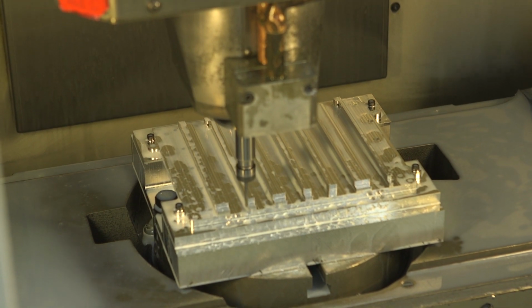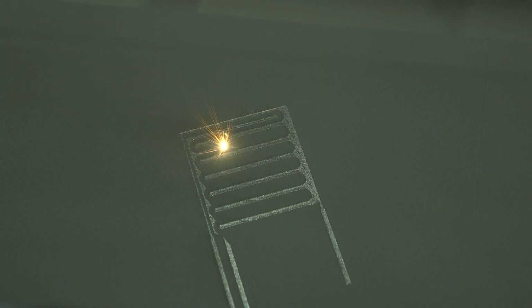Dual lasers, what's the advantage of dual lasers? I imagine speed. Yep, so with the dual laser machine on this particular part, if we did it with just a single laser, the runtime was about 5.5 hours. With a dual laser, we get it down to 3 hours and 40 minutes. So you can have both lasers working on the same part at the same time, increasing your speed, which is very nice.